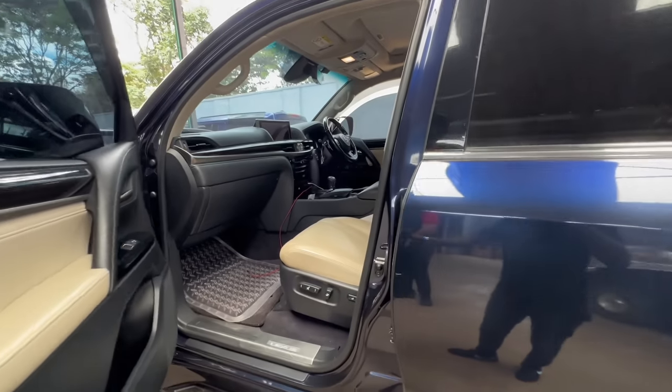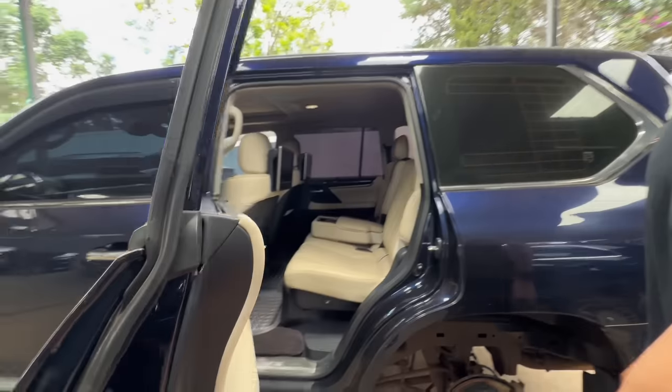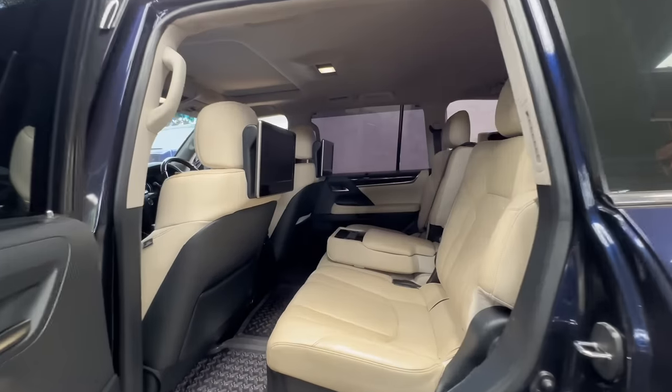So the owner of SVR himself is not here right now. He stepped out for a bit, he's got some errands to run. Proper luxury car.